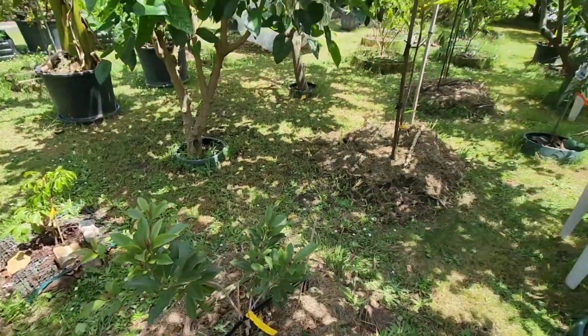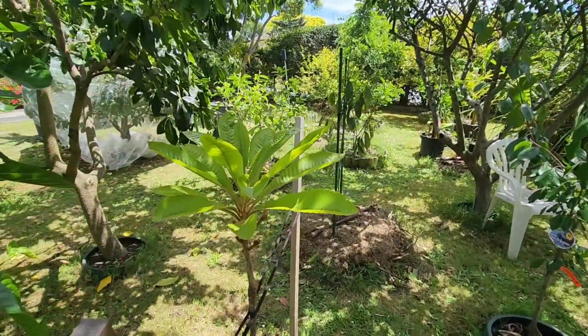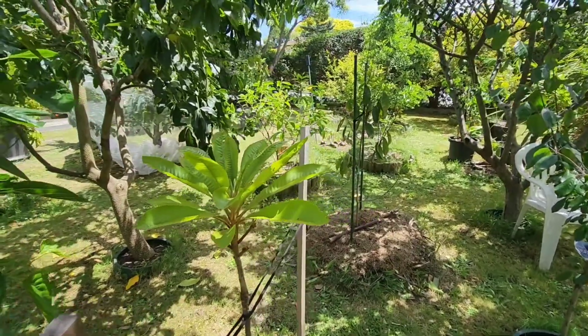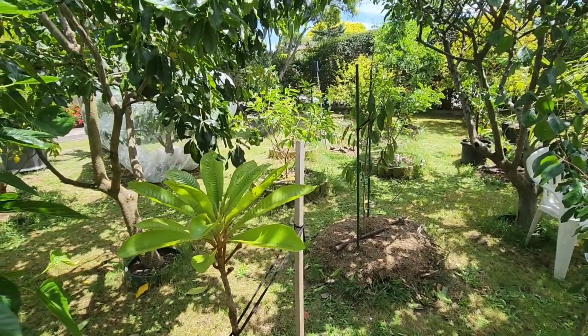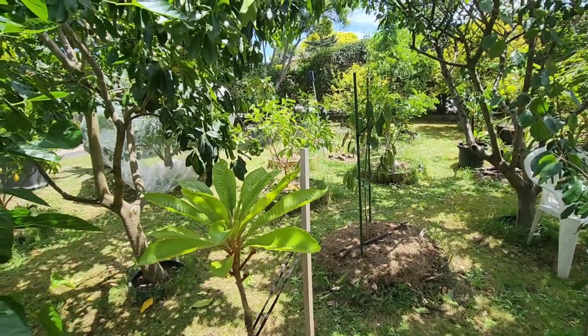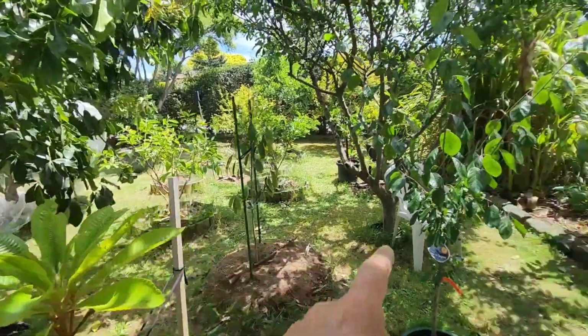So shade. I've put them all in the shade because even though they're tropical, they can't take full sun in the first year or two. Can't do it. Or the leaves just burn off and turn yellow. And we're not even talking heat wave. We're talking moderate heat, moderate sun. Very sensitive, unlike the plum.